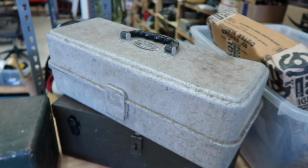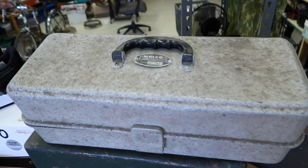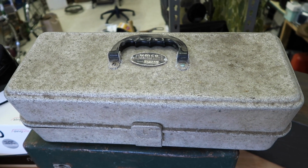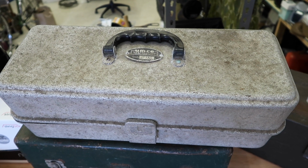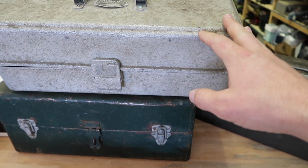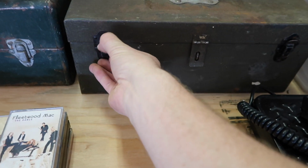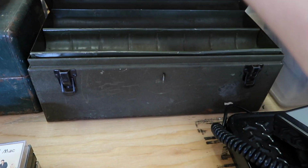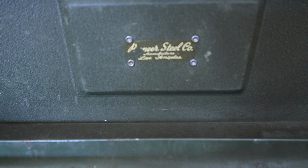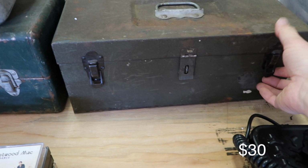And then we have a fully aluminum tackle box, Umco, model 173AS. Those sell for $30. I'll sell that for that in my antique booth. And then here's another tackle box slash toolbox. This is mostly actually a toolbox, and it's a Pioneer Steel Co. It's all priced at about $35.